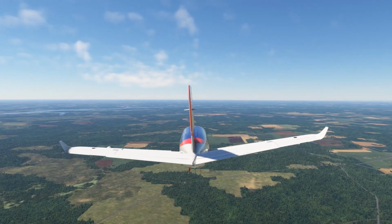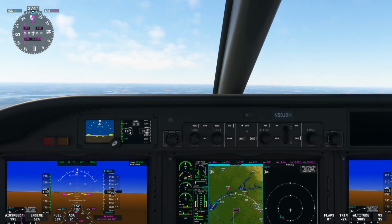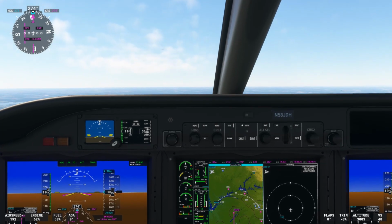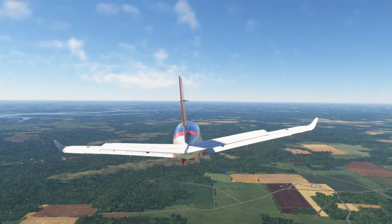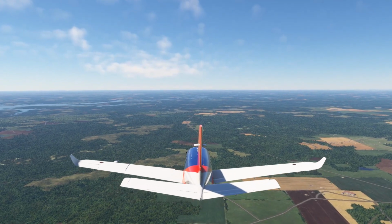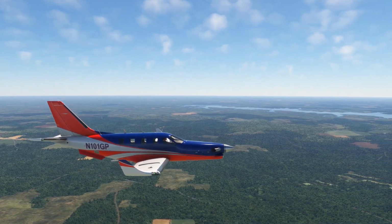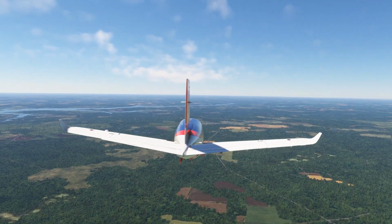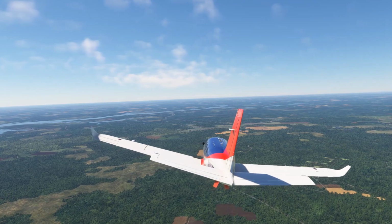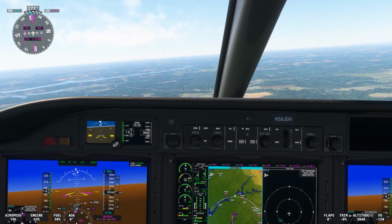Alright, looking for the airport. Shouldn't be too far away. 14 miles. That's a little kicker there, ain't it? Wow. Definitely is getting kicked around a little bit. Variable speeds. That kind of kicked off. I thought the autopilot kicked off. No, it's still on. I thought it was going to kick off the autopilot, to tell you the truth.